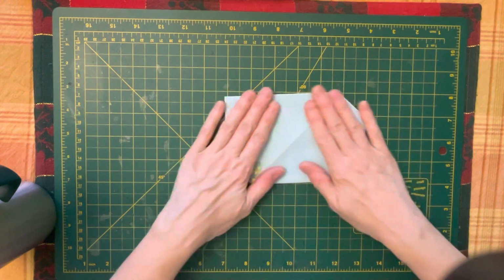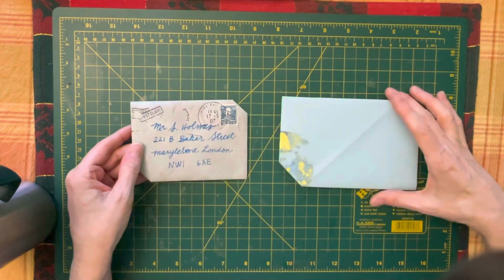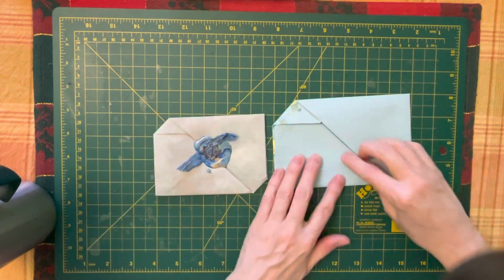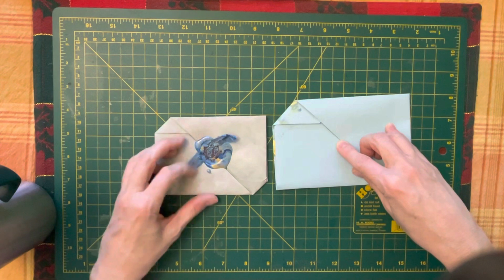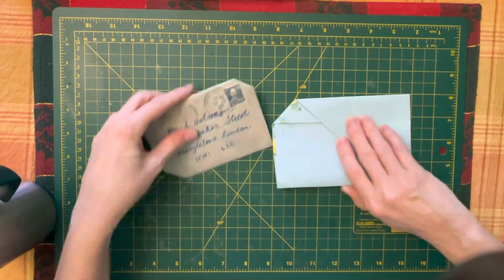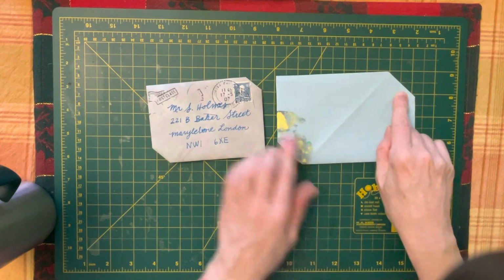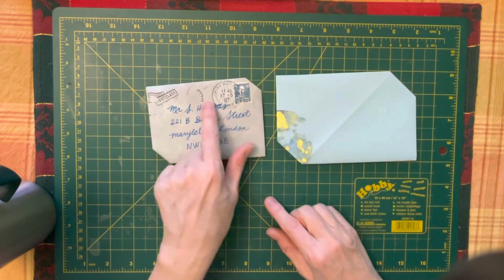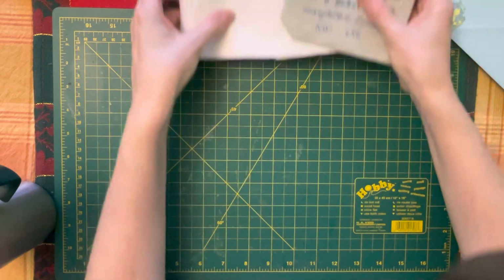And so that's how I was able to create this envelope here. And what I did was I created a wax seal, a little bit of sari silk, placed it down there, and then on the front I wrote an address, stuck on an old stamp, and then I have some stamps that I used to embellish. So that was my fold.